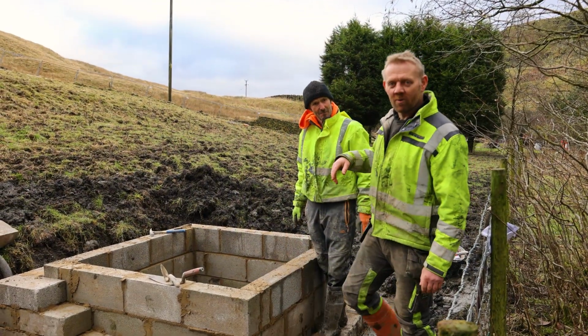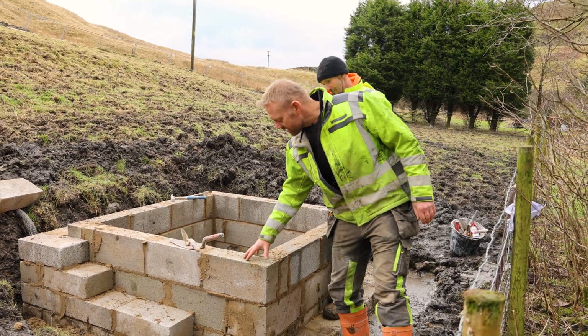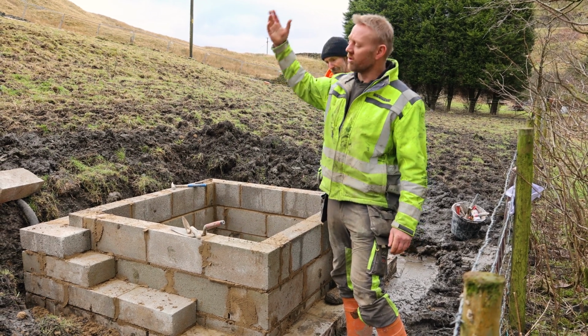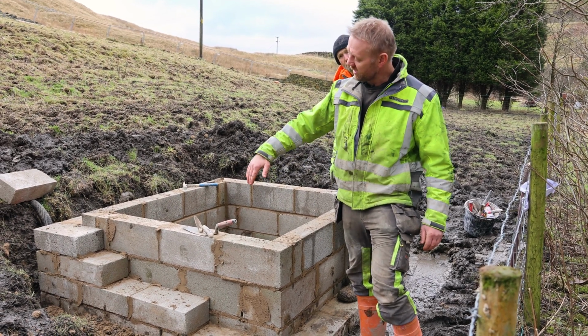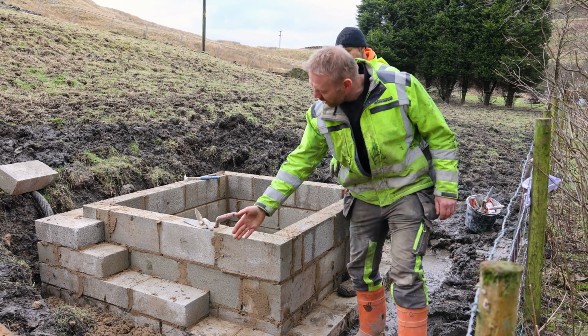Yeah, so what the lads have been on with today, they've put this blockwork in. This 6-inch block here, that's going to be the inside of the tower, that's going to go all the way up. And then this block that's laid flat down on here, that's going to be our stone facing. He's going to go on top of there. We've got 8 inches off this blockwork.